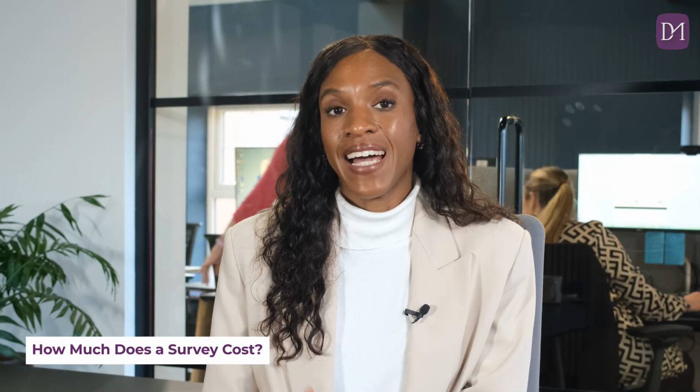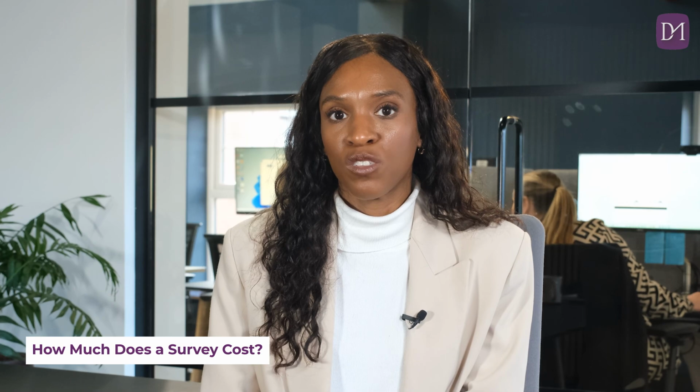You can request projected costs and timelines for any necessary repair work as well. So it obviously is much more detailed, but that's also reflected in the costs, and that's what we'll look at next. Now, with a level 1 survey, that typically costs £300 to £900.